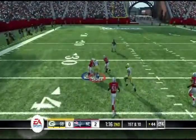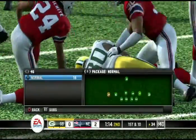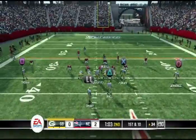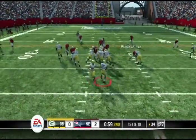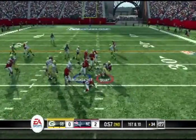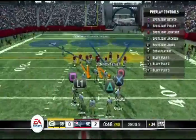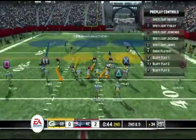Gets the pass away. And there you see just a little bit. They hand it off. And he makes it out to about the 34-yard line. Second down and 9 to go. Ball on the 34.